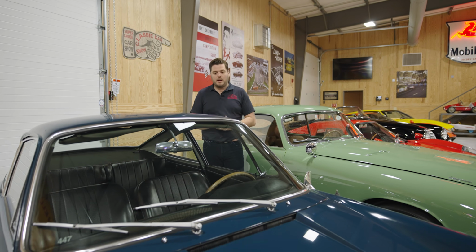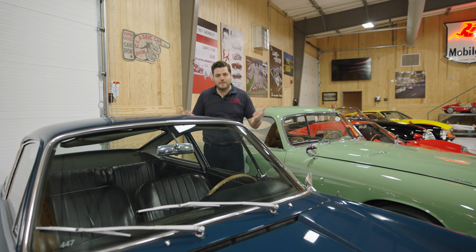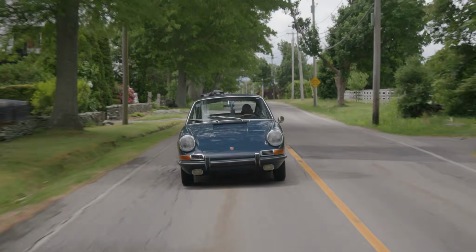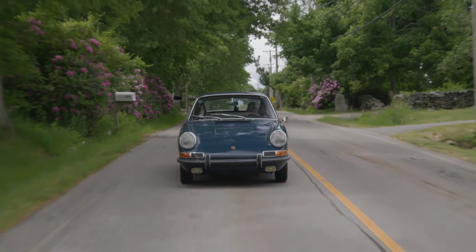Whether you're a car person or not, it is just the ultimate package. It's got 4 seats, you can put your kids in it, and it really is just a spectacular car. And there's a reason why these are so valuable, because of what you get with it.